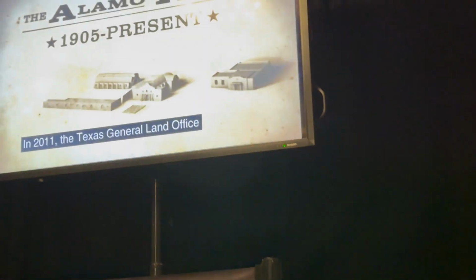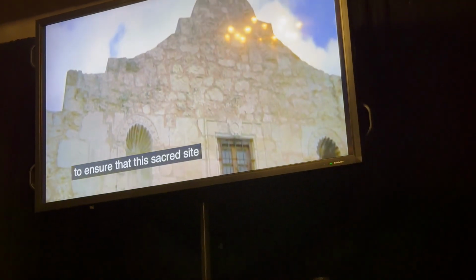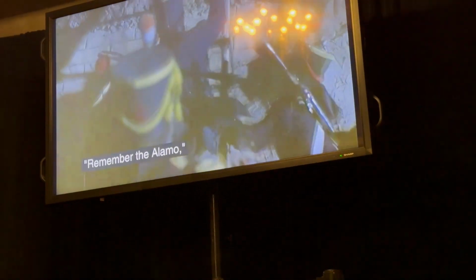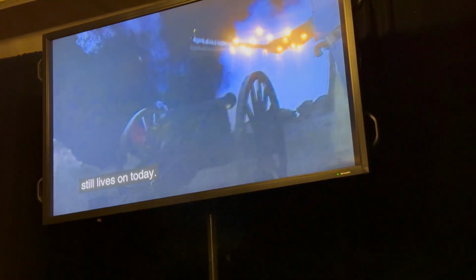In 2011, the Texas General Land Office becomes custodian of the Alamo to ensure that this sacred site is here for the next generation of visitors. Remember the Alamo, once a rallying cry in battle, still lives on today.